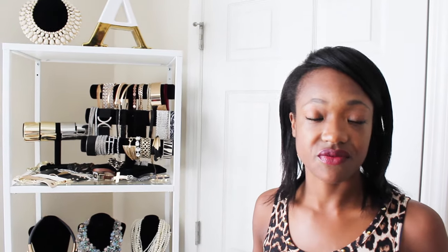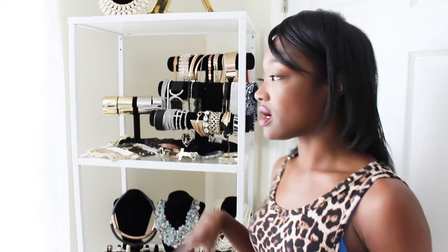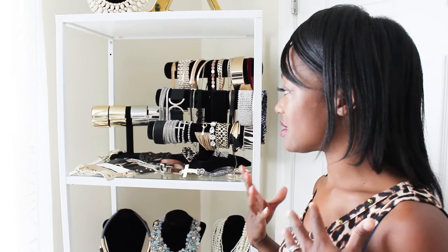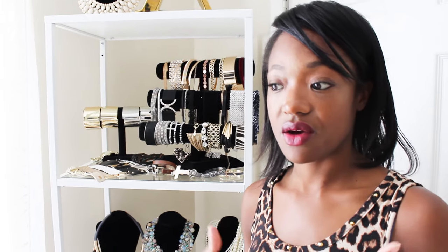And I just put a couple of my statement pieces out because all of my jewelry didn't fit onto the shelf. So for my bracelets, I put all the bracelets that are current. That's another tip you want to do. Make sure that when you have your closet set up, you only put in your closet the things that you utilize the most. So whatever is trendy, whatever is current, whatever you most wear or are most likely to wear are the things that you want to have in your closet. And everything else you want to scrap.